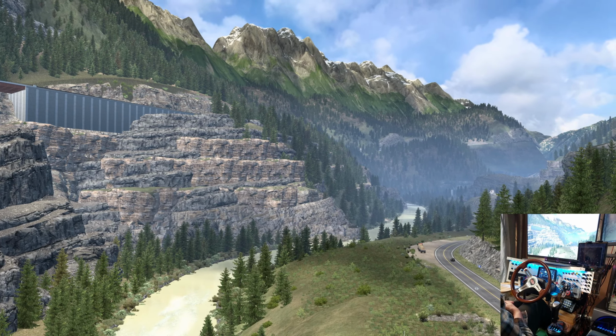Every time I want to take a photo, there's some trees in the way. Here we go. Right here. Get one more before we hit that corner. Cool.